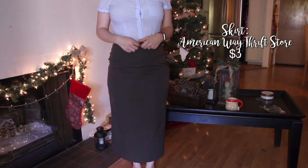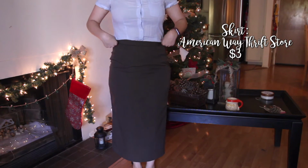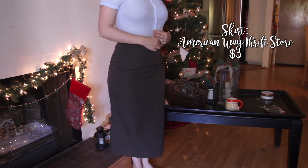The next item that I have is also a skirt, but I couldn't pass it up because again, it was also at a really good price, also at American Way thrift store. I think this one was around $3, but I had the opposite problem with this one. This one fit me perfect at the waist, but too big at the butt, and I had to end up tailoring it and probably did a really crappy job, but I mean, it works. I can still wear it and it wasn't that expensive.